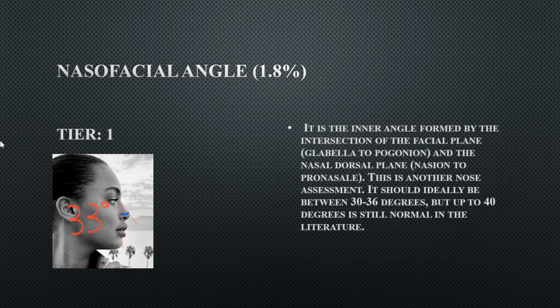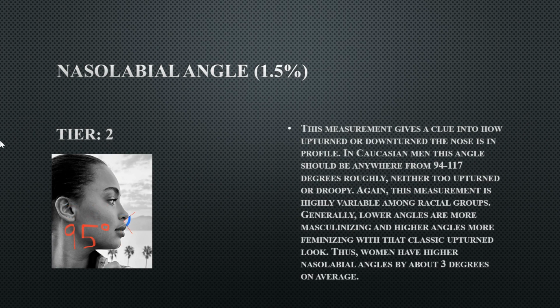Her nasofacial angle is a tier 1. That means she does have a good relationship between her nose and her chin, so that is perfectly fine. Her nasolabial angle is a tier 2 at 95 degrees. So this is kind of close to what is considered ideal for a female. Now, I think it's not really because of her nose. It might be because of her upper lip. Her upper lip is very protrusive. So I feel like that kind of counteracts it. But if her upper lip wasn't as protrusive, I feel like this would have been ideal.